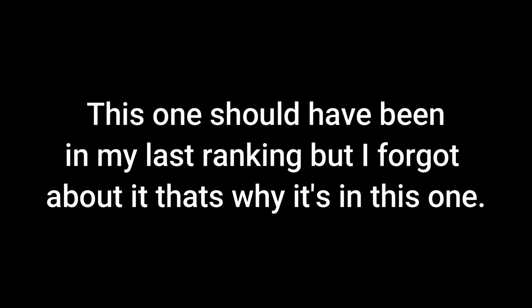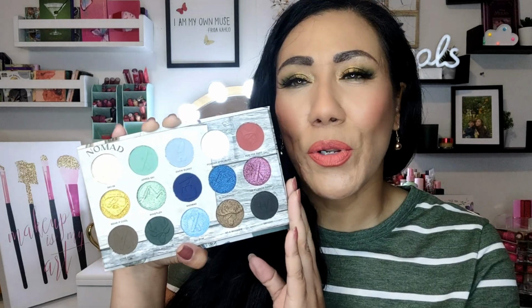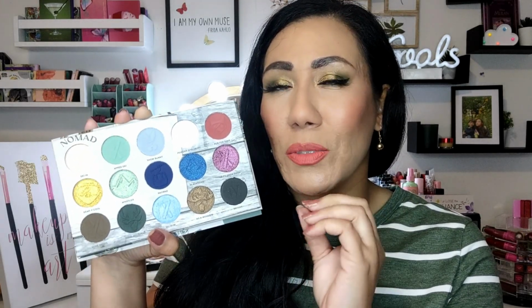This was done in collaboration with the Western Lodge. Love the packaging. I think it's really, really cute. Very wintry, very travel-lodgy. I do like the tones and the shades in here. I just found this palette to be a little less versatile than some of the other Nomad palettes that I've used. I found this purplish blue in the middle to be a little bit patchy. Didn't blend as well. I don't know if Nomad's formula is changing or if they've changed it a little bit, but I have noticed that the last couple of palettes are not as blendable as the previous ones that I used were.